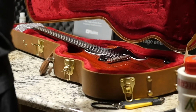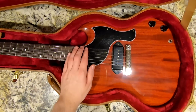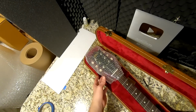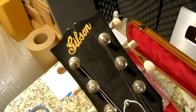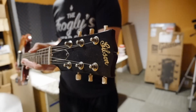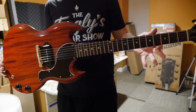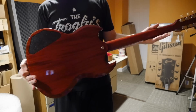An SG Junior. Wow, how does this have so much dust? It's almost a brand new guitar. Jeez, this thing's actually going to need a cleanup. I was not expecting that. What's going on with this Gibson headstock? Was I sold a fake guitar? That's what so many people would think if you brought this thing out to your next gig. They'd be like, what is going on with this guitar?